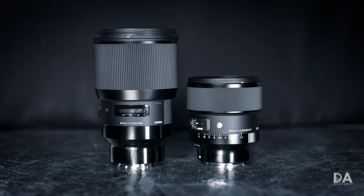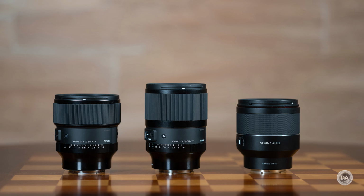And so we have a lens that, while that size reduction isn't nearly as dramatic as what we saw going from the 85mm HSM Art to the new DN Art, neither was the original 50mm Art nearly as large as the 85mm. And so this lens is certainly compact relative to the other, though I will note that something like the Samyang AF 50mm F1.4 Mark II is actually still lighter and more compact. But still, this is a very manageable size and weight, and I don't think it's going to be an issue really for anyone at this point.